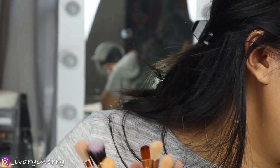Where is the brush? I cannot find the brush I was just using on this eye. You were just here a second ago. Where are you going? Oh my god, for real, where the hell did it go? I found it! It was such a non-emergency.